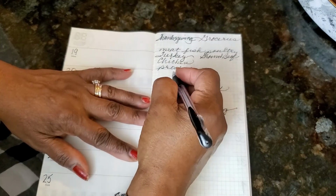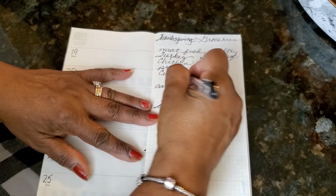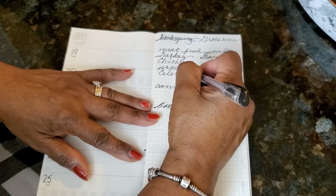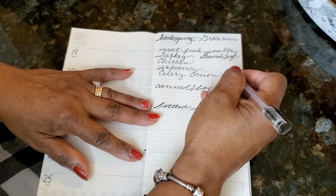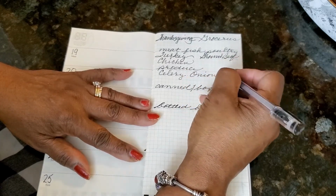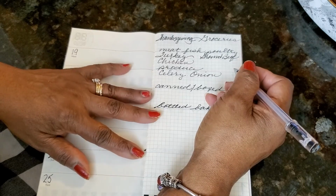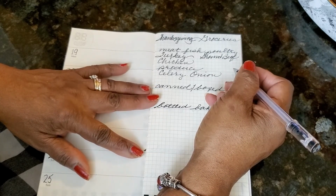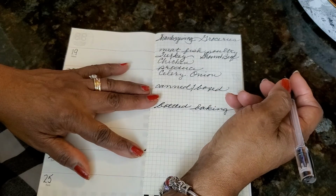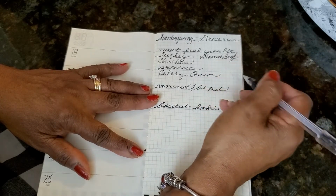And in the area of produce, I'm going to need celery, celery, celery, lots of onion. I already have sweet potatoes. In fact, I have a whole case of sweet potatoes, so I don't have to worry about that. We've got celery, we've got onion. I have cranberry sauce already. Celery, onion. I think that's probably enough in that area.